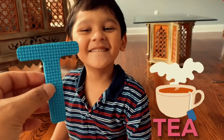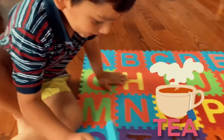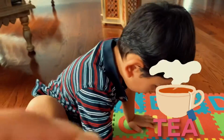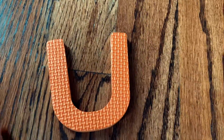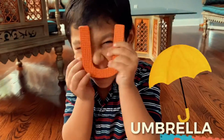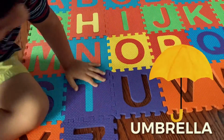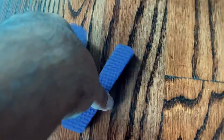T for? T. Yes, can you place it? T. You know mama makes a hot tea? Yeah. All right. The next alphabet is U. U for? The umbrella. Perfect. Put it back. Where does my umbrella belong? Next alphabet is V. V for?